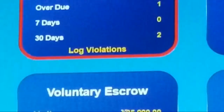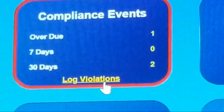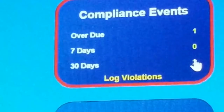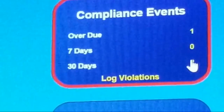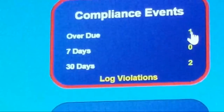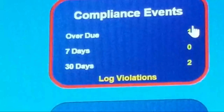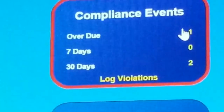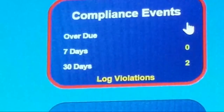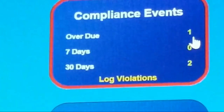What I want to do is I'm going to be doing a video here. It says log violations right here. That doesn't mean I have to click on that to have log violations. These are compliance events that I have coming up in the next 30 days. That means there's a trailer I'm pulling that needs an inspection, and there is my truck that needs an inspection. Now, overdue, it says 1. That's because the last trailer I pulled was overdue for an inspection. But because it was a drop-and-hook, and I pulled it for an agency that makes you sign an agreement saying you will drop it, you will not do any inspections on it. You don't get to stop and inspect it because it's a just-in-time load.